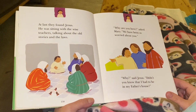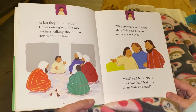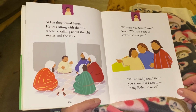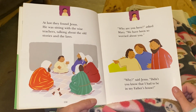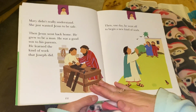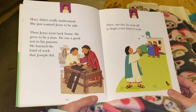At last, they found Jesus. He was sitting with the wise teachers, talking about the old stories and the laws. "Why are you here?" asked Mary. "We have been so worried about you." "Why?" said Jesus. "Didn't you know that I had to be in my Father's house?" Mary didn't really understand. She just wanted Jesus to be safe.